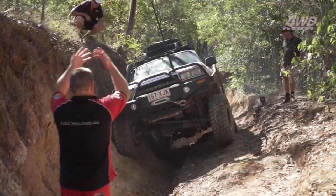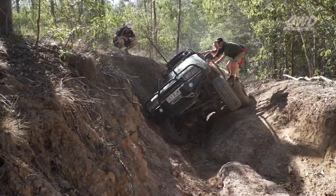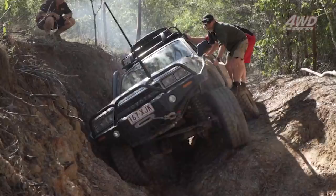I'll add 60 kilos to it. That's it. I've got this. Have a look at that, will you? You can see just how close that driver's side is to getting wiped out. Whoa, this is going to be a ride. Gentle. You're nearly there. I'm off. That's the go.